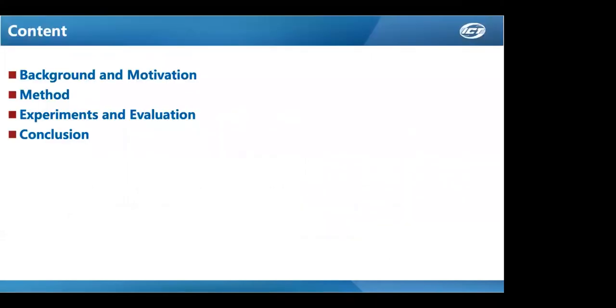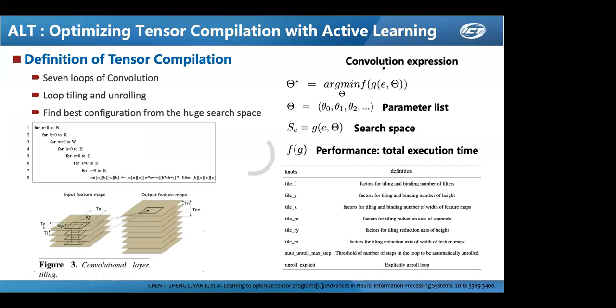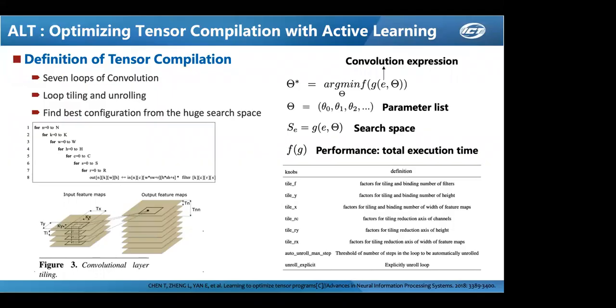I will first introduce this work's background and motivation, then the method, next, the experiments and evaluation, and finally, the conclusion. Our work mainly aims to accelerate tensor compilation of deep learning compilers.